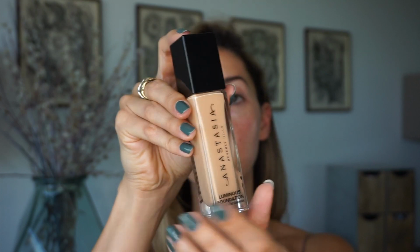So it is vegan, gluten-free, alcohol-free, clinically tested, dermatologist tested, ophthalmologist tested, non-comedogenic, suitable for sensitive skin, long wearing, no flashback. So a lot of claims. This is how the bottle looks. You probably saw it all over the internet. And you get 30 ml or 1.0 fluid ounce.